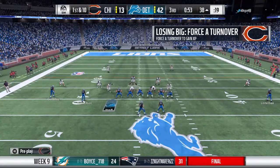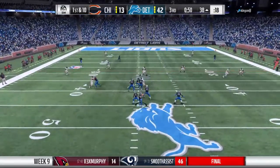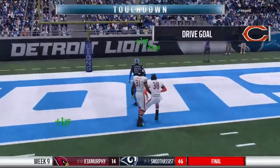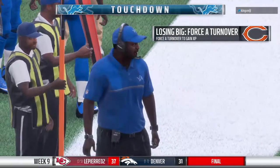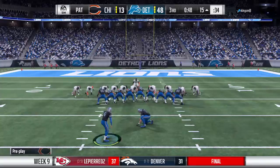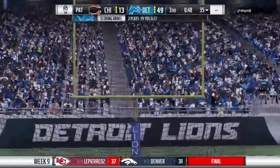And some changes here as the D-line separates some. Stafford. He's going to sling this deep down. And this is caught inside the 5. Touchdown, Detroit. Paul Richardson with his second touchdown of the game, number 8 on the season. And the Lions just continue to pour it on.